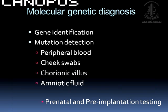So in current times, when patients come to us, it's easy enough to get a cheek swab. But for families who are contemplating further children and who have this diagnosis of LCA in their families, it's possible to offer them chorionic villi or amniotic fluid analysis, so that it is possible now to look at pre-implantation diagnosis. But let's always remember that blindness is compatible with life, but knowledge is very powerful for every patient.